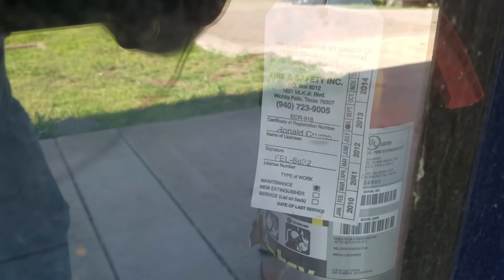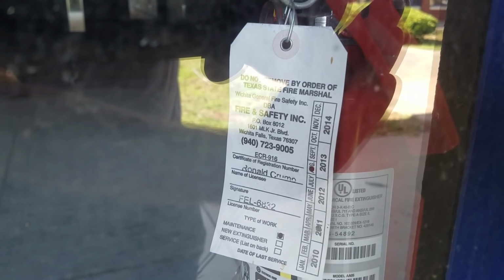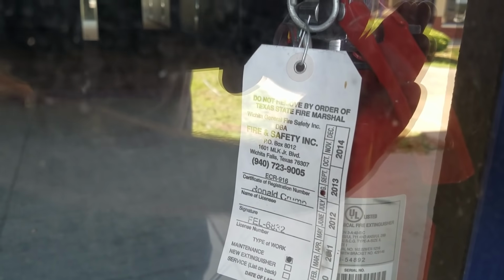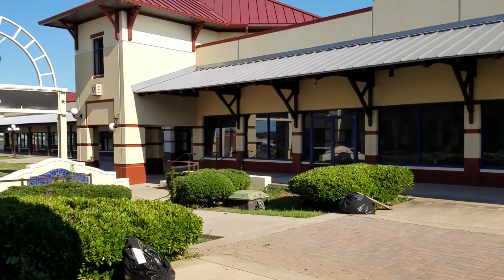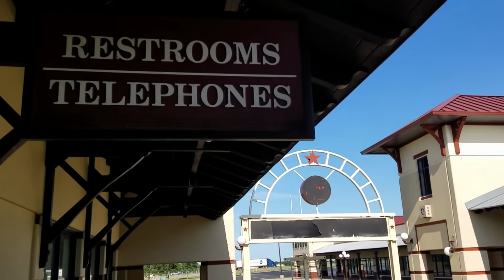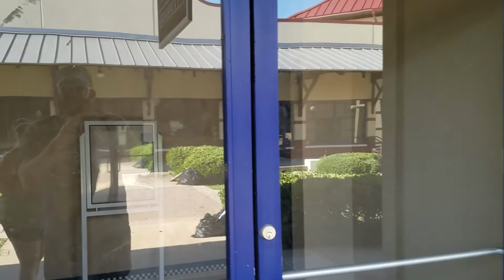When's the last time this had an inspection? It looks like it was done August 2013. If you look right there for that fire hydrant inspection. So that kind of shows you how long that particular store has been abandoned or empty. Restrooms and telephones. Little empty sign there. It's a water fountain.